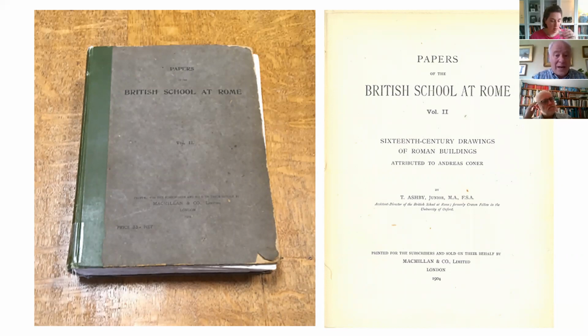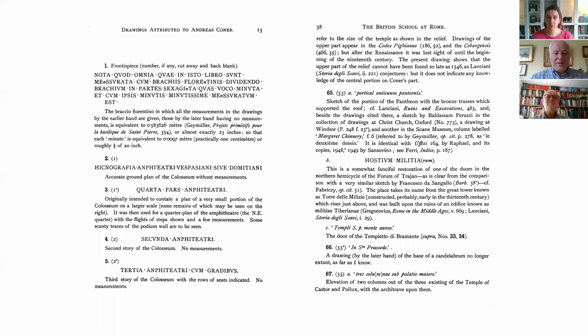And he was based for much of his scholarly life in Rome, and he eventually became the director of the British School of Rome. And this is why his catalogue is published in the papers of the British School of Rome, in fact, in the second volume. And his catalogue fills the entirety of this second volume. So it is, in a sense, an entire book on the Codex Coner, all the drawings catalogued, all the drawings then reproduced. The catalogue itself was his major scholarly work, and the British School at Rome has still got the photographic plates of all the sheets of drawings which were made in connection with the publication of the work.